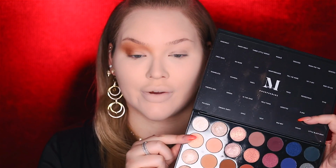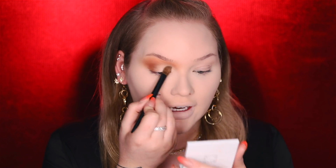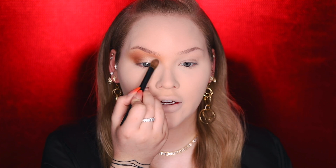Okay, then I'm going in with that beautiful beaming from within look. First Date, picking that up on a bigger brush and patting it onto the inner part of the lid. Oh man, that color is so hard to describe because you would think it's an ordinary champagne color. It's not. And I'm totally dragging it onto that inner corner to create an open look.